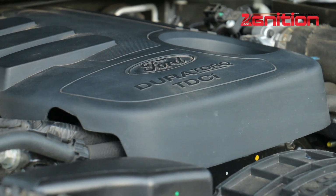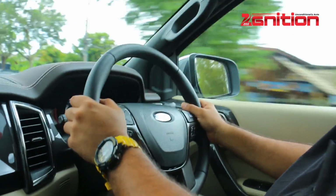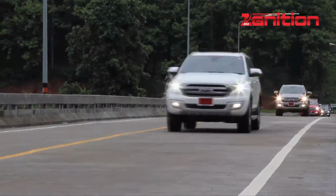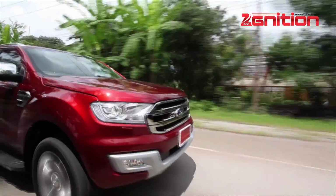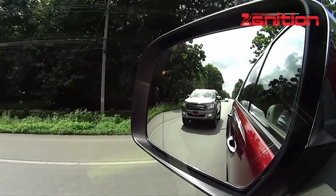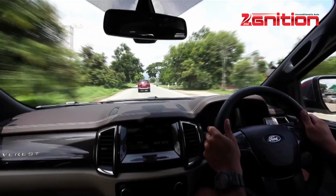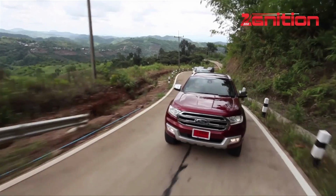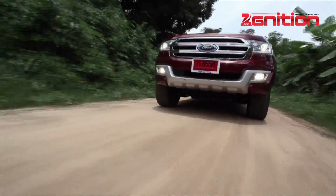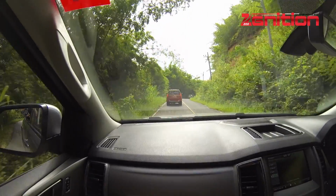Under the hood, the new Everest has two engines on offer. Everyday sensibility comes from a 2.2-litre Duratorq 4-cylinder diesel motor, which puts out 160 PS of power and 385 Nm of torque. While the 2.2 is set to deliver the best-in-class mileage, for those craving off-road thrills, there is another engine available with the 4x4 version of the Everest. A 3.2-litre 5-cylinder diesel that makes 200 PS of power and a whopping 470 Nm of torque. Both engines are available with an option of either a 6-speed manual gearbox or a 6-speed automatic transmission.